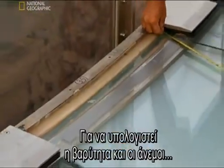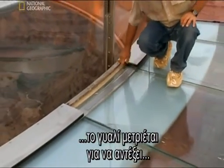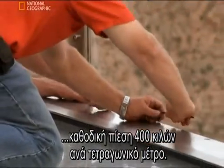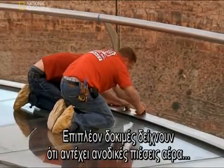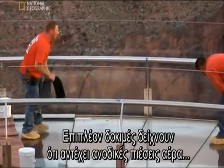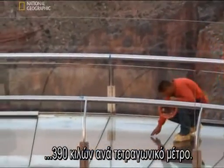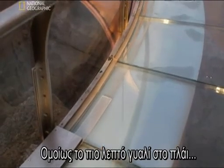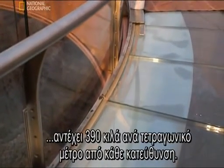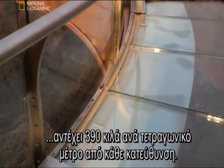To account for gravity and wind loads, the composite glass is measured to support downward forces of 488 kilograms per square meter. Additional strength tests project that the glass can sustain upward wind forces of 390 kilograms per square meter. Similarly, the thinner glass on the curved railings withstands 390 kilograms per square meter from any direction.